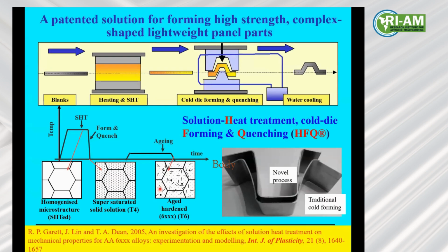Because most people are probably not in the subject area, I'll just give you a brief explanation. I don't want to talk about detailed science, just mention the technology. For aluminum alloys, you need to do solution heat treatment. Once you do that, you need to quench to enable the alloying elements to be uniformly mixed with the aluminum matrix. That's the science.